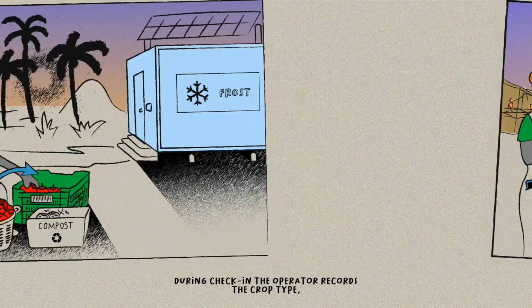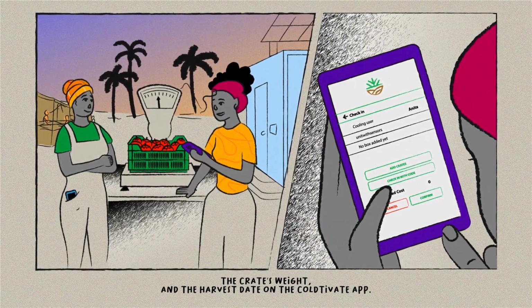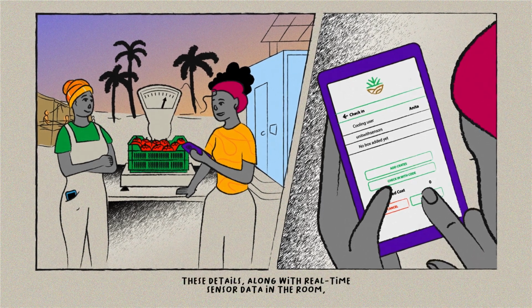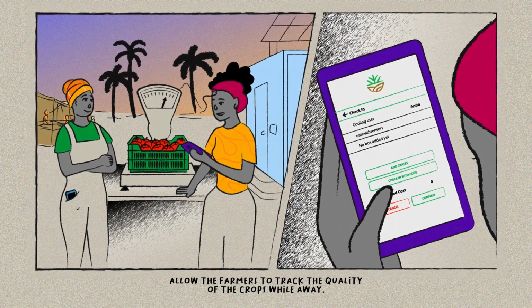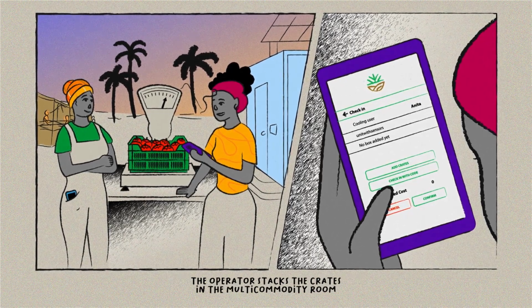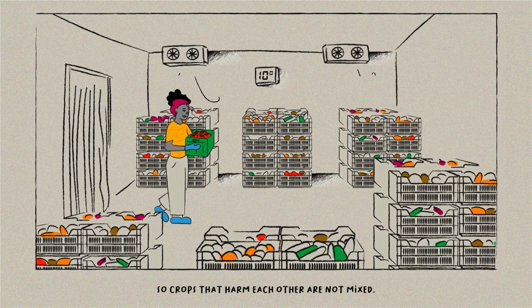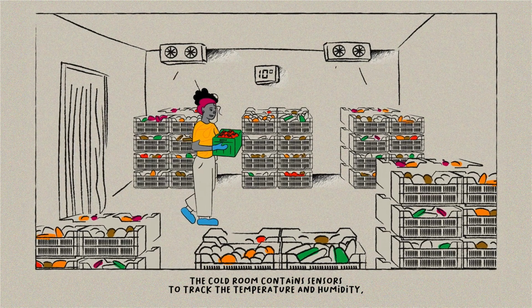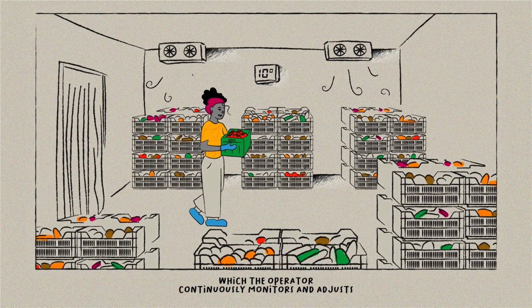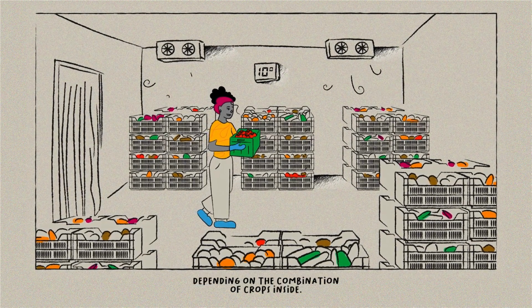During check-in, the operator records the crop type, the crate's weight, and the harvest date on the Coldtivate app. These details, along with real-time sensor data in the room, allow the farmers to track the quality of their crops while away. The operator stacks the crates in the multi-commodity room so that crops that harm each other are not mixed. The cold room contains sensors to track the temperature and humidity, which the operator continuously monitors and adjusts depending on the combination of crops inside.